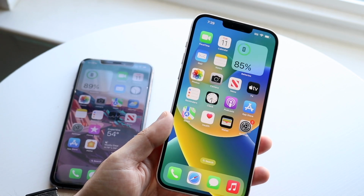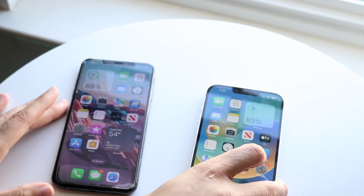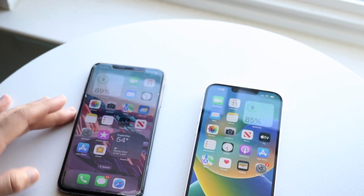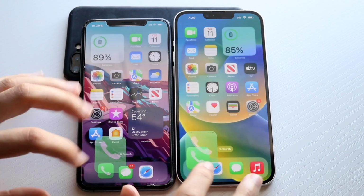Now let's do a speed comparison between both these devices. The 14 Plus has the Apple A15 Bionic chip inside of it with 6 gigabytes of RAM, and the XS Max has the Apple A12 Bionic chip with 4 gigabytes of RAM. So let's see which one's the faster one. Okay, there we go, all the apps are cleared in the background. Let's get into it. XS Max is here, 14 Plus is here. Phone calls, 3, 2, 1.